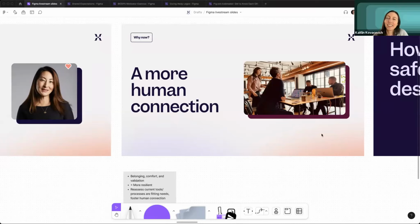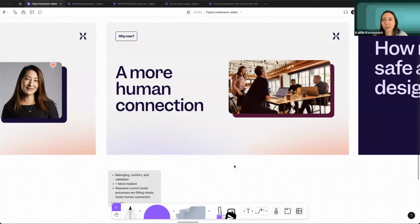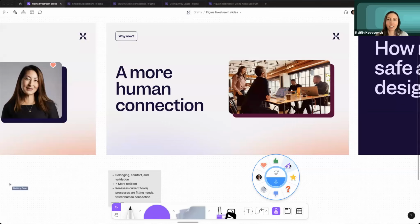Awesome, thanks, Brett. Yeah, so why now? Human connection. So human connection provides us with a sense of belonging and validation. And it's fostered by relationships that are built on trust, respect, and empathy, which in turn helps us be more resilient and better equipped to face challenges. So especially during times of uncertainty, people value feeling safe, connected, and supported. So it can be essential for teams to reassess if their current tools and processes are fitting the needs of their members and ensure that they help to foster human connection.